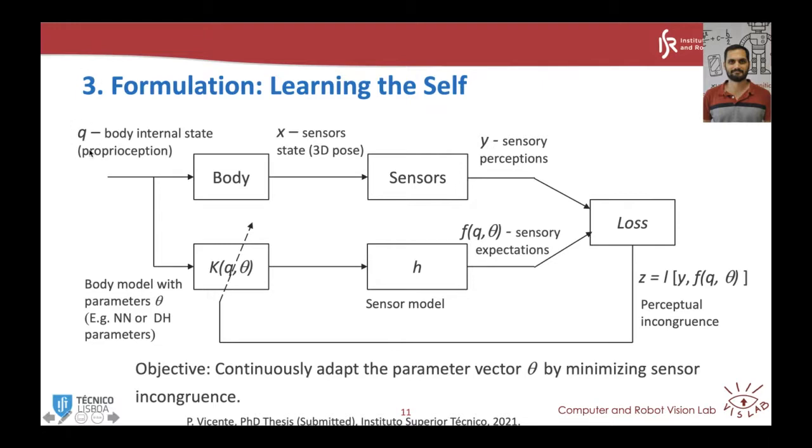we believe that this internal body state given by proprioception is something that is common to many sensors. So you can extend this approach by having many sensors, many sensory perceptions. And this proprioception, in fact, ties all of them together, and is a common source for minimizing this incongruence between the different sensors.